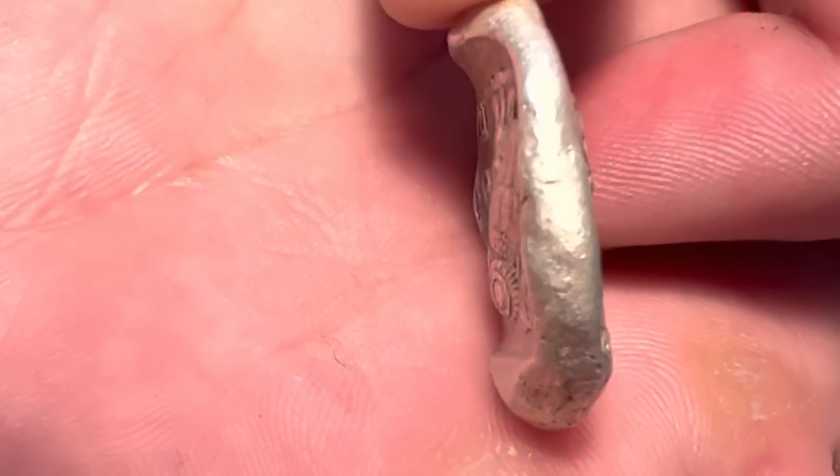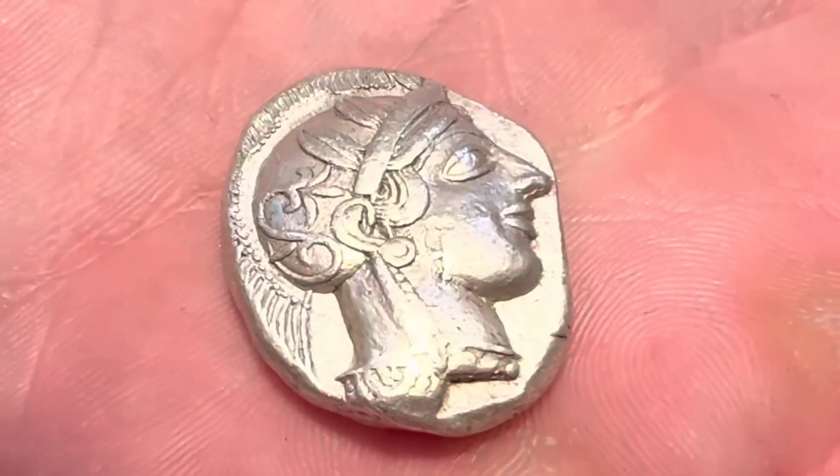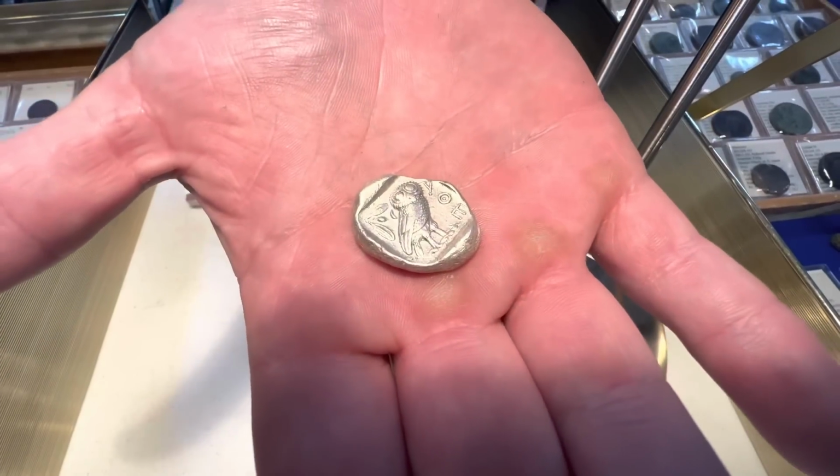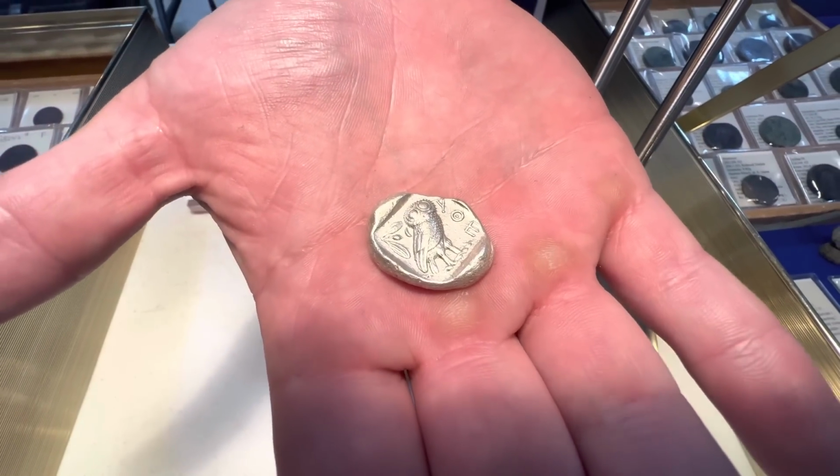You can see just how high that relief is. They're super, super popular, and they're gorgeous. This is about a $950 piece. And they can go all the way up to well over $5-6 grand.